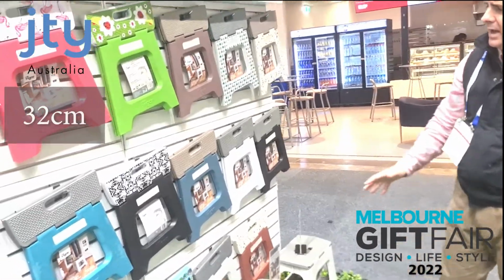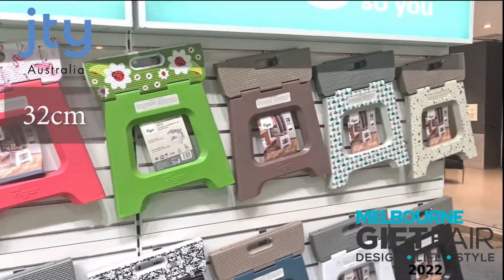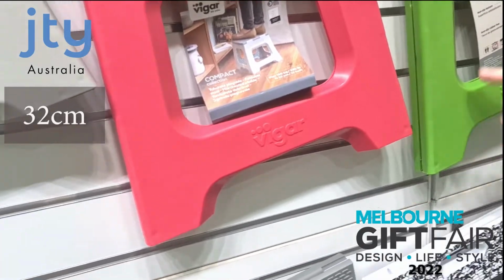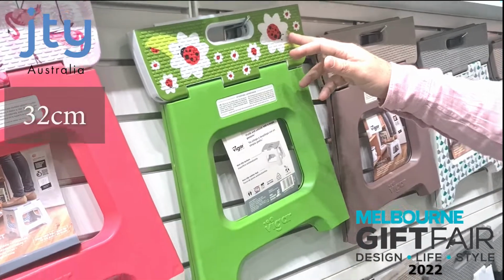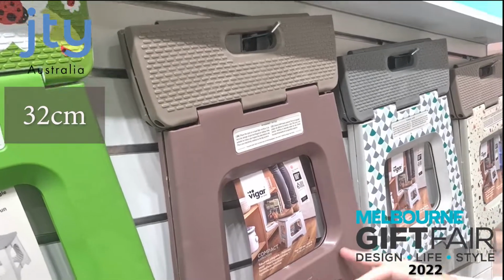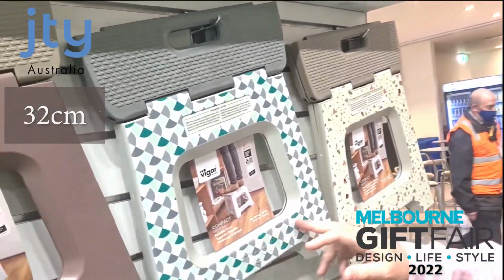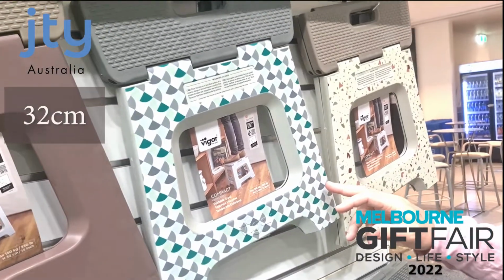So we've gone a little bit bananas and we've done everything that Vigar makes in patterns. Let's go through them. You've got the flamingo, which has these beautiful flamingos on top and with the red legs. You've got the ladybug or lady beetle, which has the lady beetles on top and the green legs. You have got the terracotta, which has these beautiful terracotta legs with a grey top. You've got this one here, which has a geometric pattern on it, which just looks sensational.